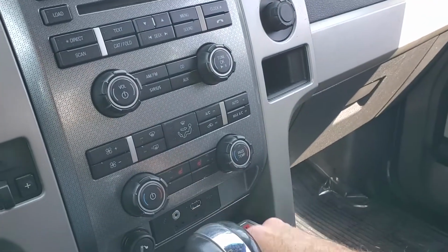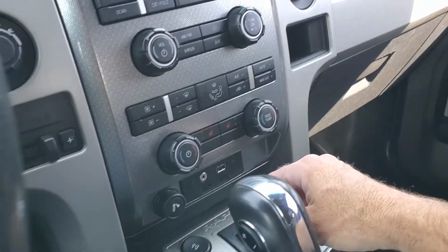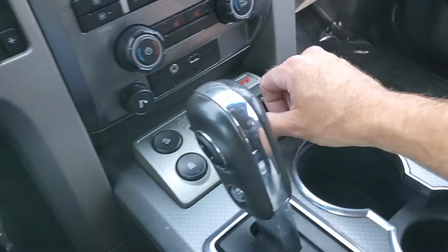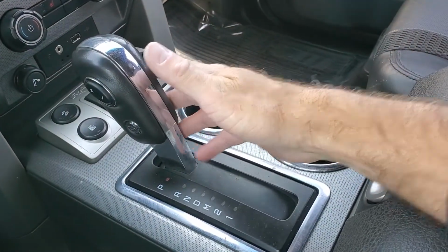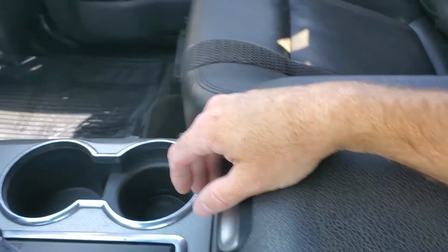You also have heated front seats and your other comfort controls, and then you have your USB and auxiliary ports right there. There's your off-road mode and your upfitter switches, which we'll go ahead and turn those on so you can take a look at it when we hop outside. And then you have your shifter, cup holder, and additional storage down in there.